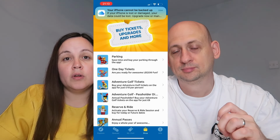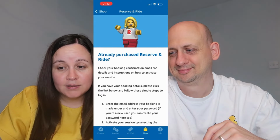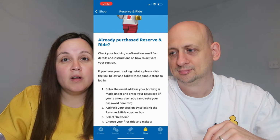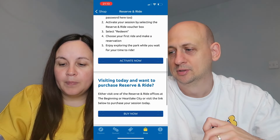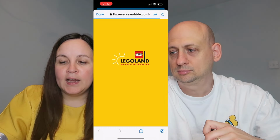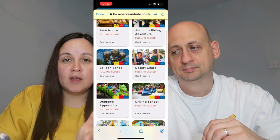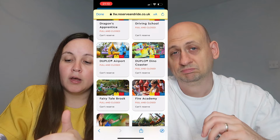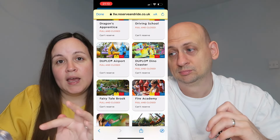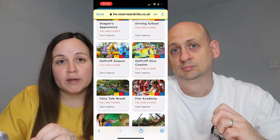You then click on Shop, Reserve and Ride. Already purchased Reserve and Ride? Yes, you should have by this point. And then Activate Now, and then it will come up with a list of rides. So you should be seeing on your screen now a list of rides. At the moment, obviously the park is closed. But you then click in and pick your first reservation for your ride.